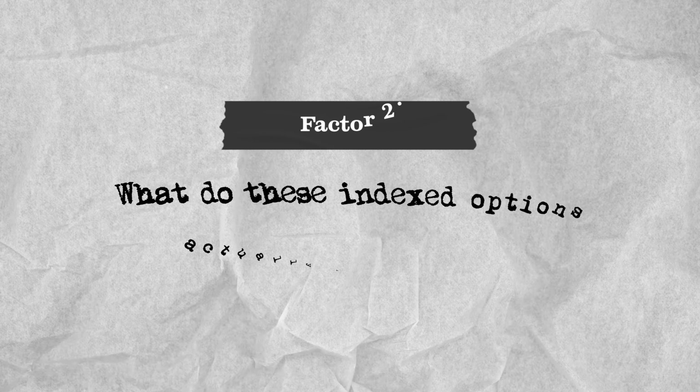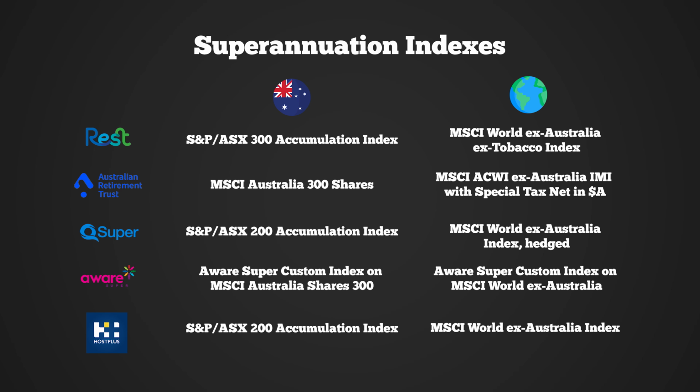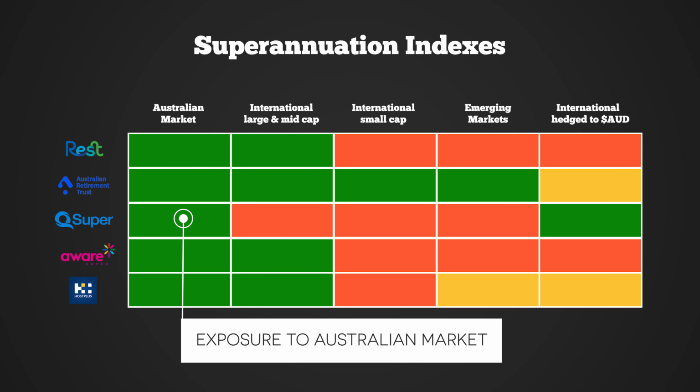The second factor to consider is what these indexed options are actually investing into. Although super funds will generally invest in the same companies, there are going to be some subtle differences between them because of the different indexes that these investments follow. The indexes that the super funds follow for their index options are shown here on the screen. Now, these index names probably won't make any sense to you, so here's a visualization of what these indexes invest into from each fund. For the Australian shares options, obviously you're going to get exposure to the Australian market.